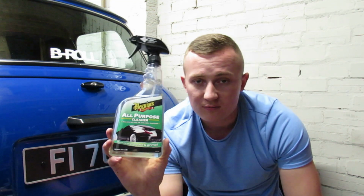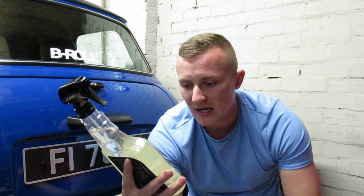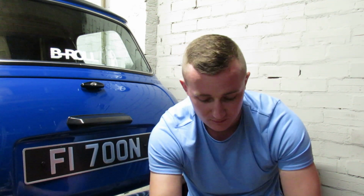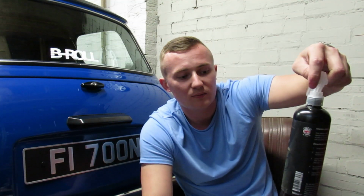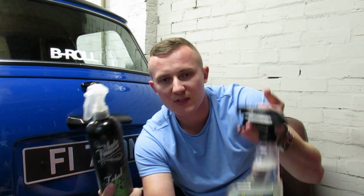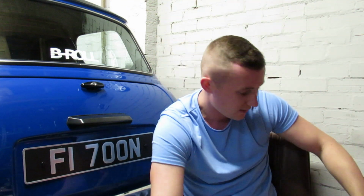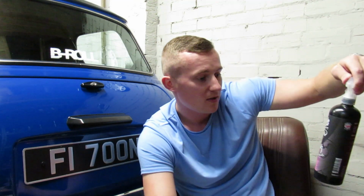Interior time. Again, depending on how dirty your car is, Meguiar's all-purpose cleaner. That's great for carpets, vinyl trim, seats, all that kind of stuff. Really, really good stuff. Total interior cleaner by Auto4S. I wouldn't say it's as strong as that, but it's still a pretty good cleaner if you've not got a particularly dirty car, if you've got one that you clean every week or so.